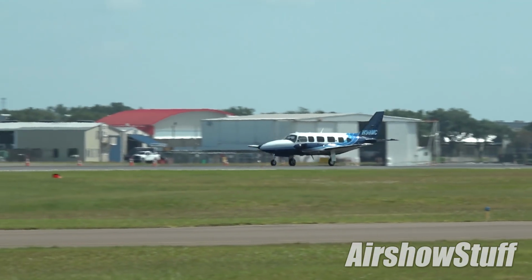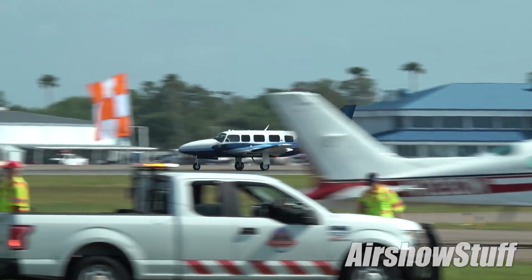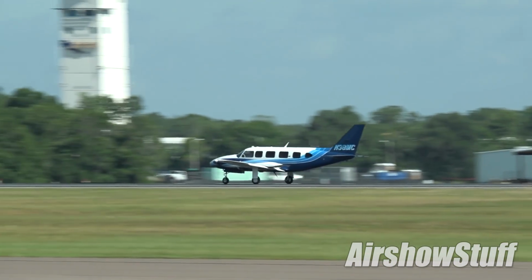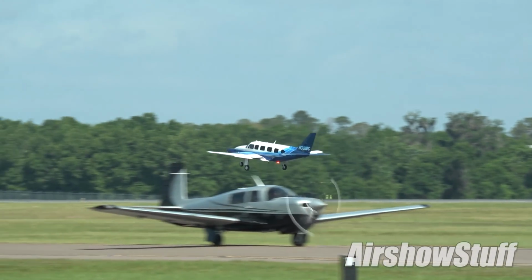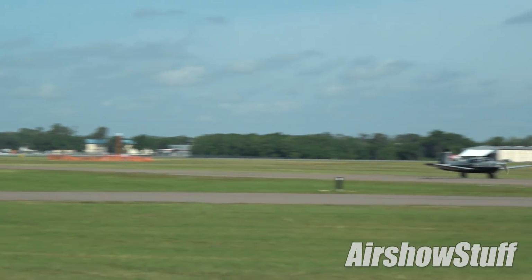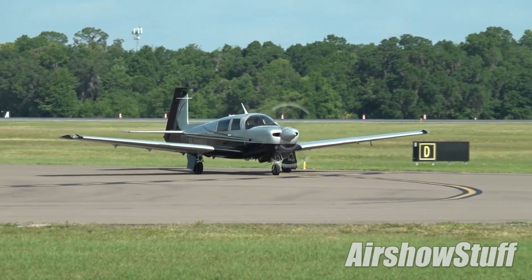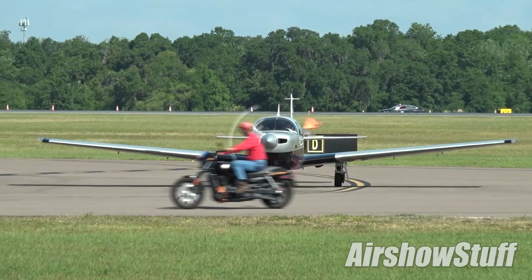Experimental 250 Charlie Foxtrot, confirm you want us to continue orbiting or are we cleared for the landing? 250 Charlie Foxtrot, on my 27 left, clear to land. Land 27 left, 250 Charlie Foxtrot. If you haven't already, turn direct towards the airport. Tight left base, 27 left, clear to land.